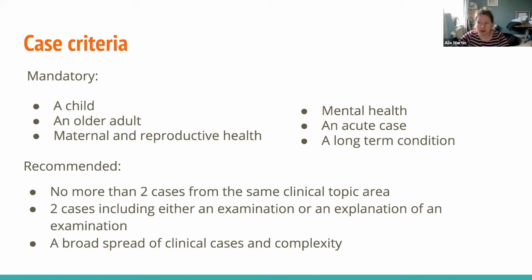And then there are these recommended criteria. So these, you won't fail if you don't do them, but they've noticed that people who do better tend to do these things. So no more than 2 cases from the same clinical topic area, so not 5 respiratory cases. Examinations used to be mandatory, they're now recommended because they found that people were talking through examinations like you would in an OSCE, and it wasn't really relevant to the patient. And a broad spread of clinical cases, which is really fluffy, but you know, that's what they recommend.